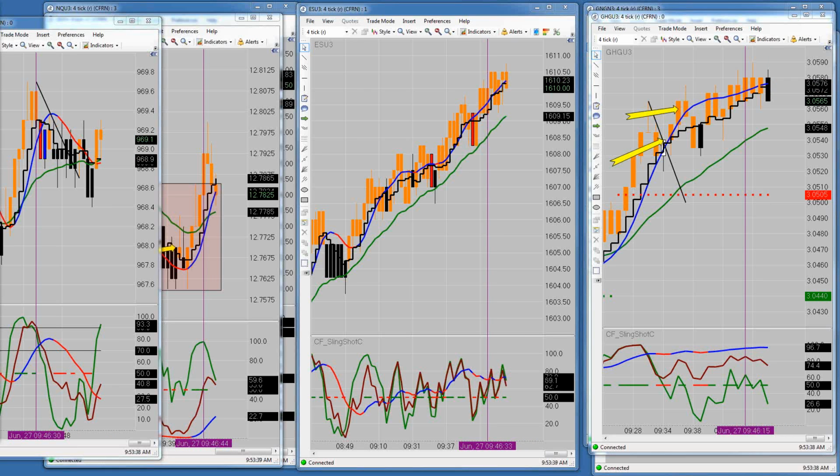How do I lock it? You mean how do I trail my stop so quickly, Robert? I have my finger right on the order and I just drag it up and drag it up and drag it up and drag it up.